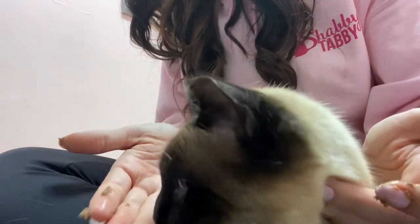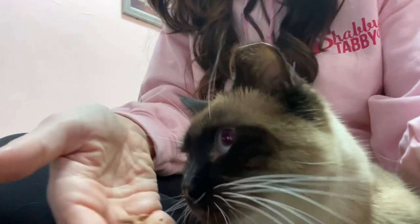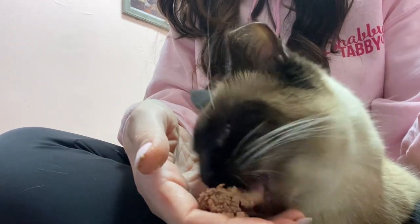In the beginning of treatment, BonBon wasn't really able to keep her head straight for too long, so it was very difficult for her to eat on her own. So we had to help her by putting small bits of food in her mouth at a time and helping her keep her head straight.